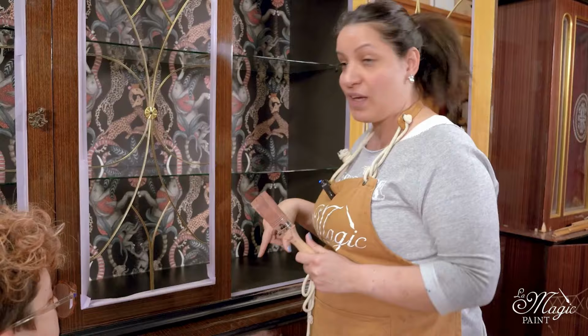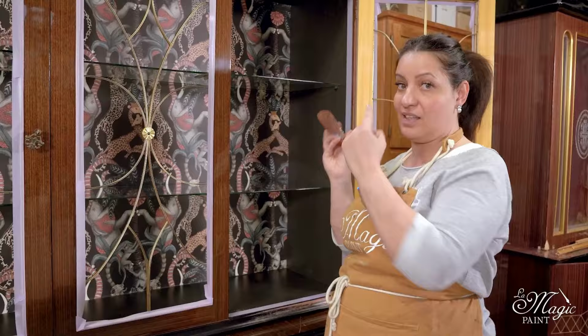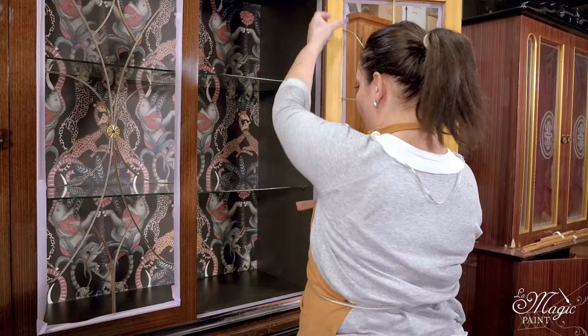Now we have already put on the paper tape, and with the brush, immediately, as soon as the paint has been spread on the outside, you already go to the edge. Why? Because if not, it dries and you have to scratch. So, do it immediately. Outside you have done this piece, inside you do this.